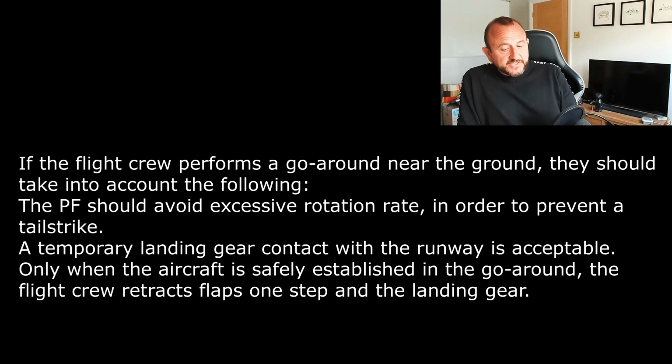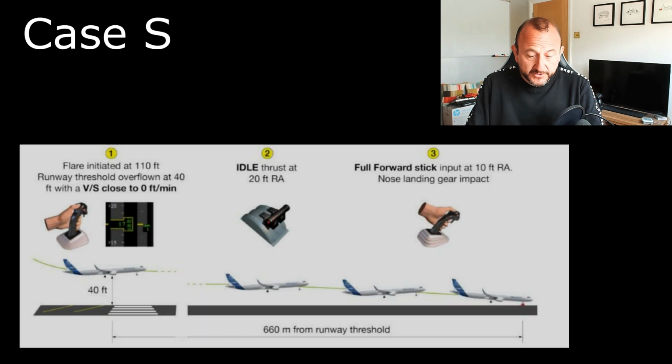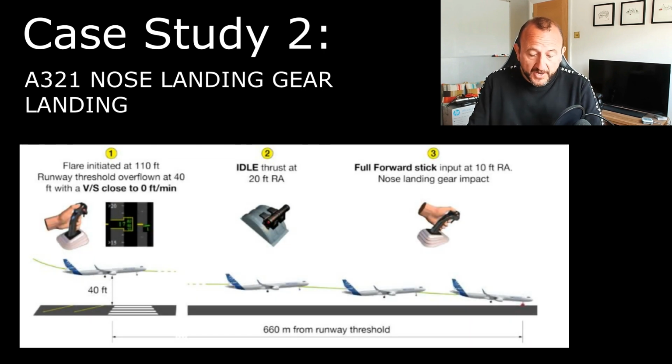So then we go on to case study number 2. This is A321 nose landing gear landing. So let's talk about the event description first. So the A321 performed an ILS approach in night conditions. The weather was fine and there was a 10-knot headwind. So it looks like a very nice evening.